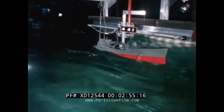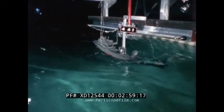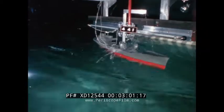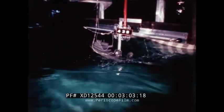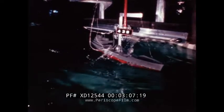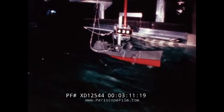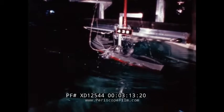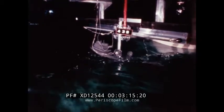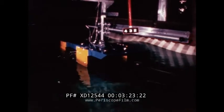Here, the conventional model, photographed in real time, is simulating a speed of 15 knots in 20-foot waves. This is prototype time, where the motion has been slowed by a factor of 7 to show how an actual 5,000-ton destroyer behaves in 20-foot waves at 15 knots. And here is the semi-submerged model, photographed in prototype time under the same test conditions.